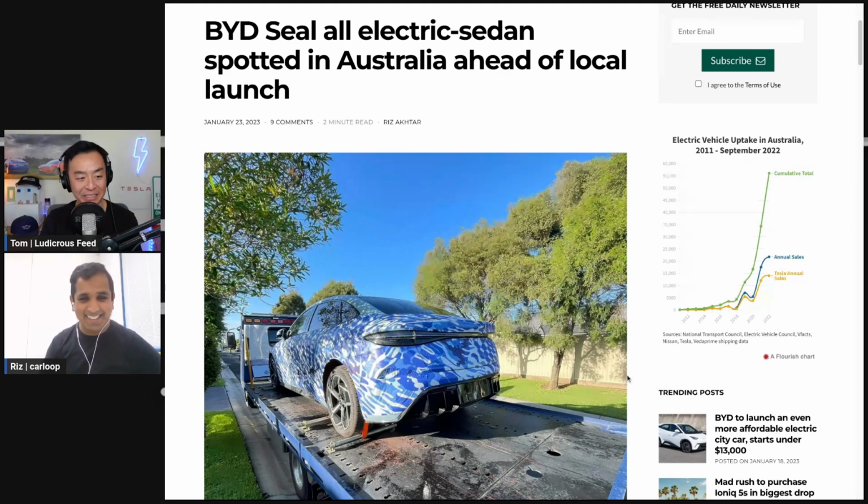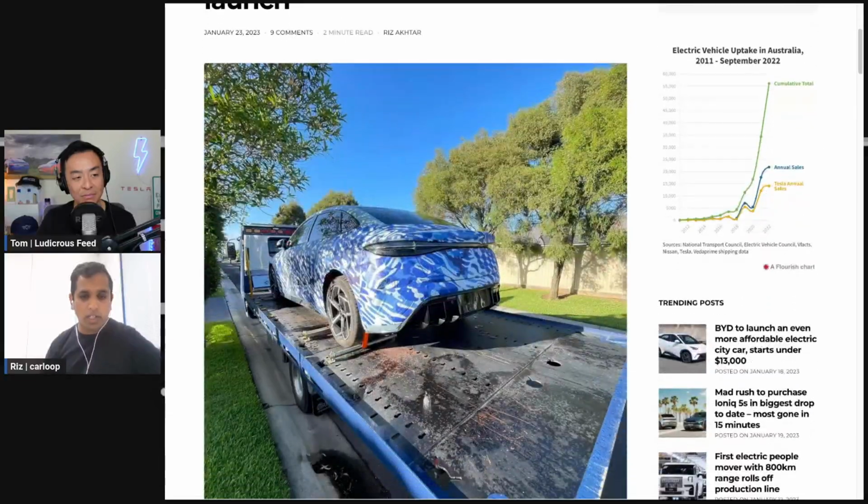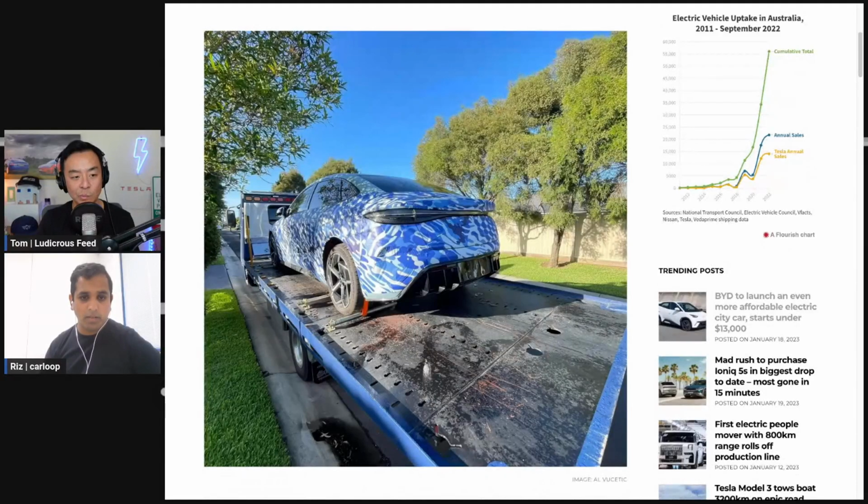Yeah, it looks great. I mean, there's quite a bit of excitement in the BYD community about this vehicle. Where does this sit in relation to the Atto 3? Is it more of a performance vehicle? Where does it stand? Tom, I think sedans are generally a little bit more sporty, like the Model 3 compared to Model Y. So it sits in that sporty sedan space.